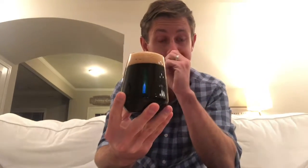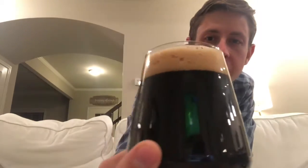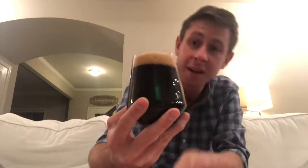I don't know if it was bottle conditioned or keg conditioned, but I'm going to leave the last little bit in the bottom. So it's a really nice looking beer. It's got a nice toffee caramel brown head on it. Some relatively tightly packed bubbles with a couple larger bubbles, but the head is sticking around. And I'll be right back.